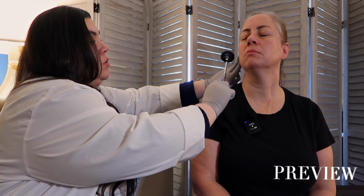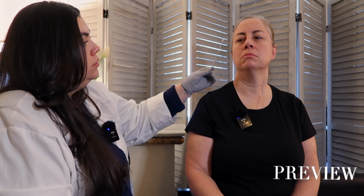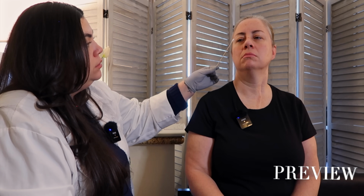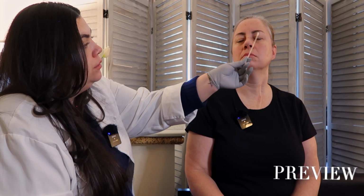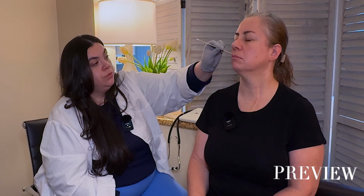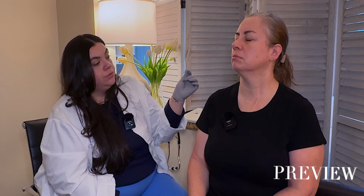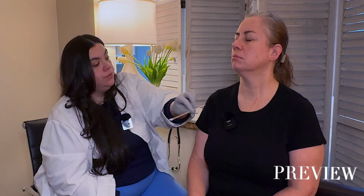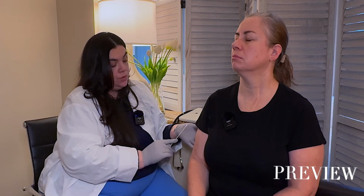And then we are going to percuss along the mandibular joint. So just gently touching the corner of your eye there. Very good. Sharp riddle. Good. Very good. Sharp riddle.